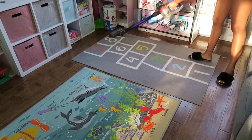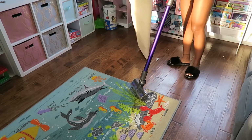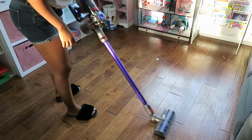So I had planned on only vacuuming the rugs and the floor around it because I was getting a little worn out by this time, but once I lifted that rug, I could see all the crumbs underneath it. It's really hard to see on camera, so I had to move them out of the way and vacuum the hardwood floor.